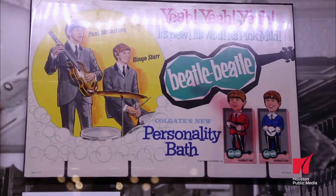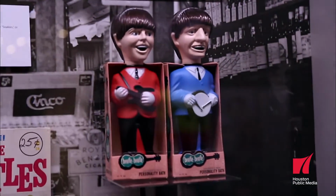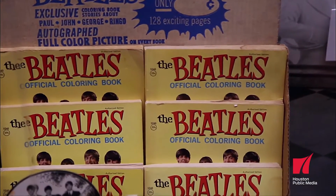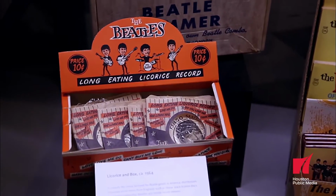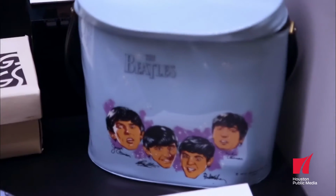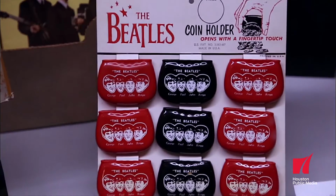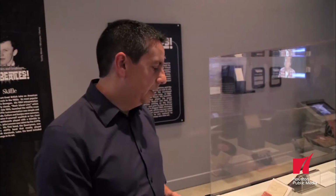Another great section we have in this exhibition is the memorabilia, the collectibles, the things that people gathered and found, and the likenesses of the Beatles that were reproduced on everything from shoes to lunch boxes to 45 record holders. Anything you can think of, we have 2 cases full of these items.